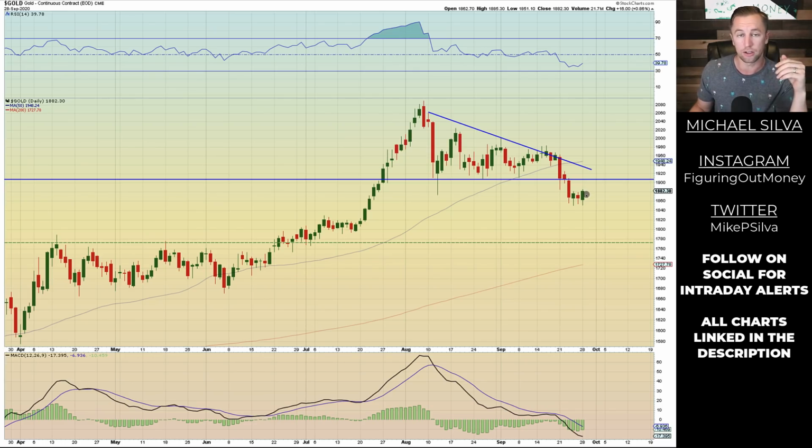And if you look at the dollar, it went up and went sideways, right? We're going sideways right now. And in gold, we went down and now we're going sideways. So we've got to watch for a break in either direction.